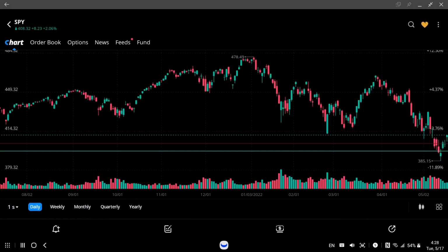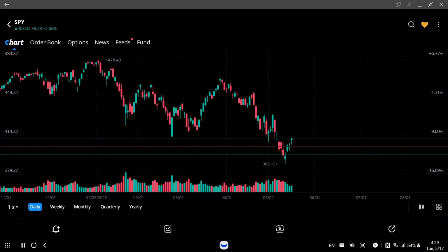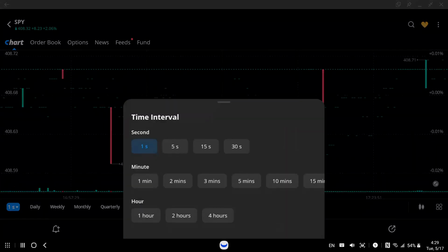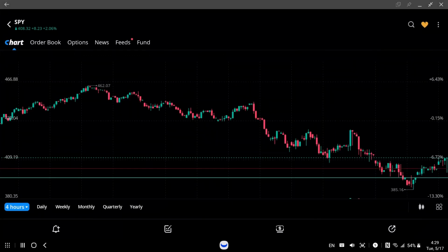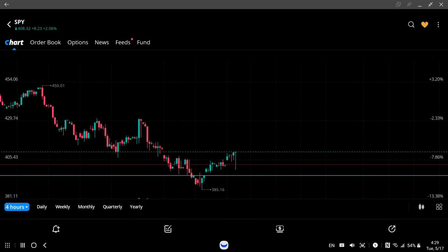Let's do the daily. It's not going to reflect on the daily. Or maybe it will. No, it won't. Because the gap doesn't show up on the daily, because it's on the 4 hour. And there it is. There's your gap fill right there.